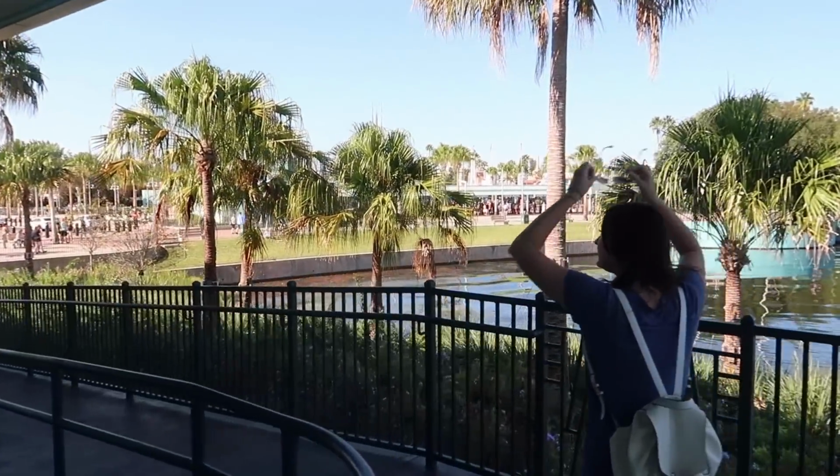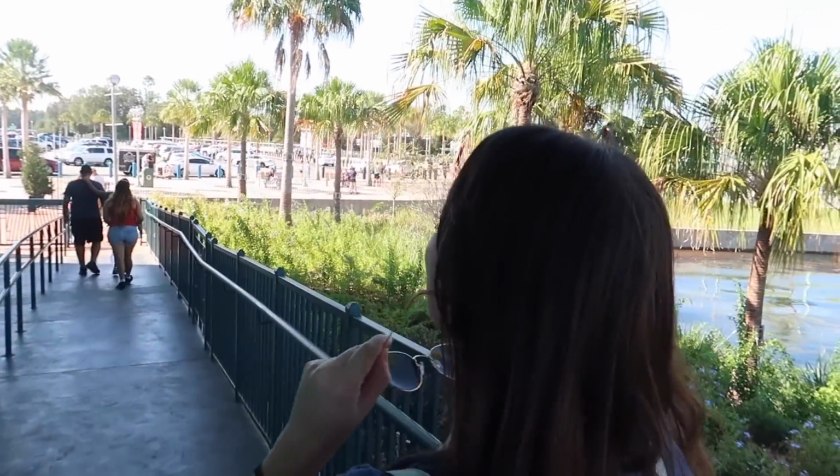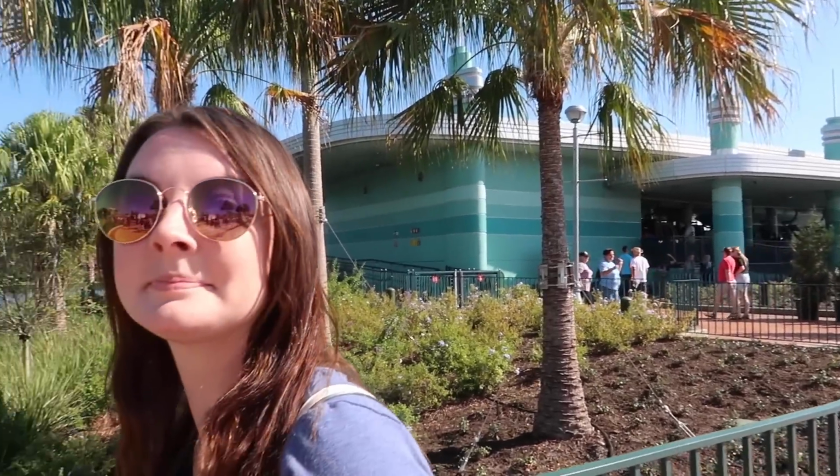Okay, that was our Disney Skyliner experience. I loved that. I loved that so much. Okay, are you ready to go inside Hollywood Studios and grab some lunch? I'm ready, before I have to head off to work. Yeah, me too. So what's your overall review of the Skyliner?